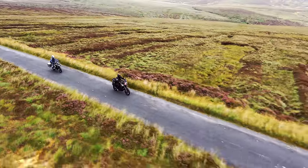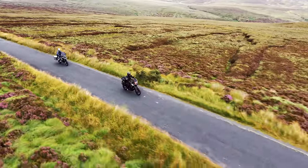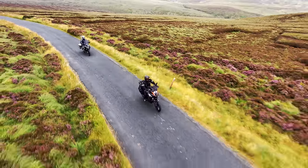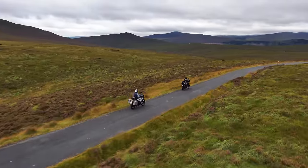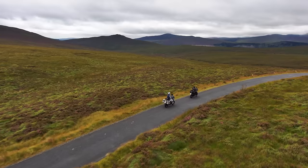Wicklow Mountains form the largest continuous upland area in Ireland. They occupy the whole center of County Wicklow and stretch outside its border into the counties of Dublin, Wexford and Carlow. Where the mountains extend into County Dublin, they're known locally as the Dublin Mountains.